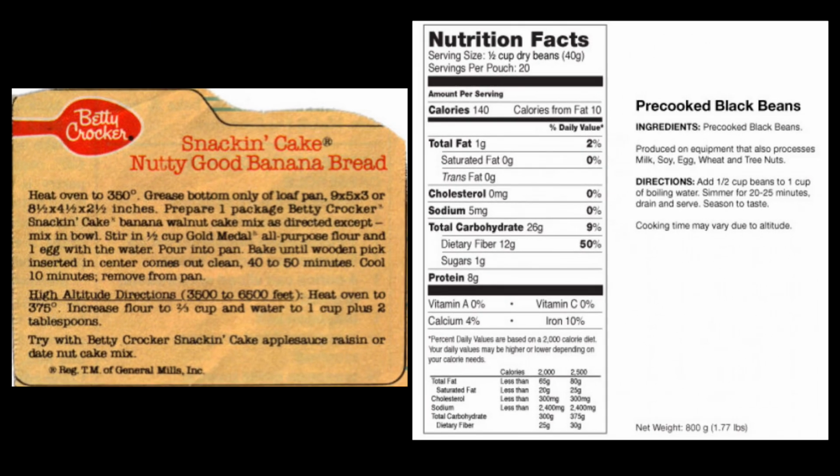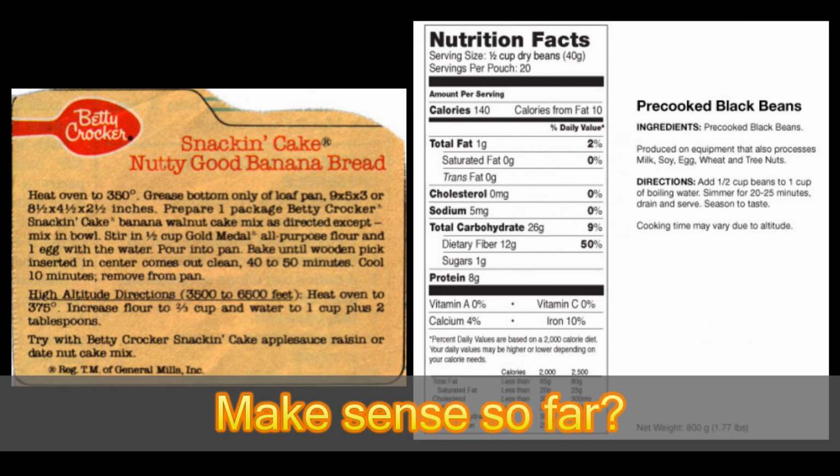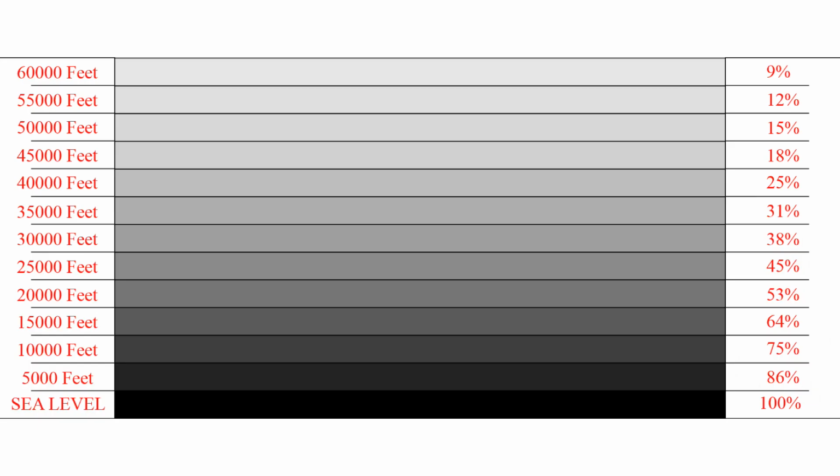This is why you sometimes see labels on food similar to this, because the air density drops substantially as you gain altitude, with almost all of the air being only a few miles from the surface, so it takes longer to transmit that heat to the food. Because of this, cooking times or temperatures need to be adjusted at higher altitudes.